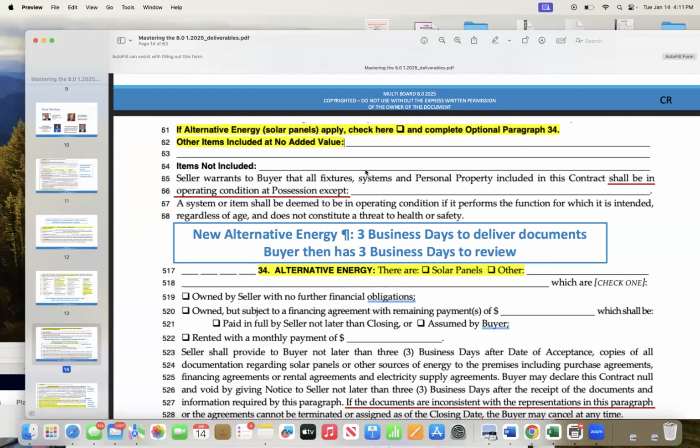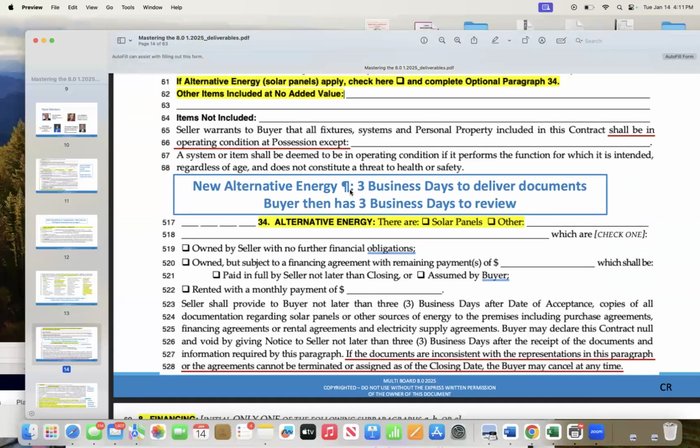Because if you go to the walkthrough and it's not operating, they've got to pay for it. So does that mean during the walkthrough you have to check all the appliances and make sure they're working? That's pretty much what the walkthrough is for. You want to make sure the house is in the same condition as it was promised. So that's something you don't really check.